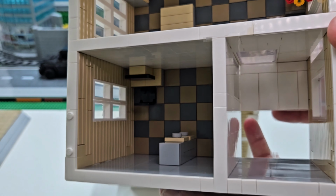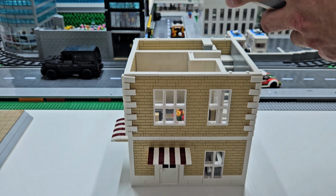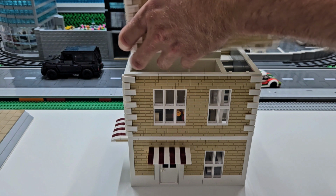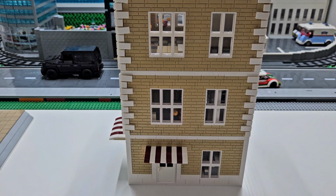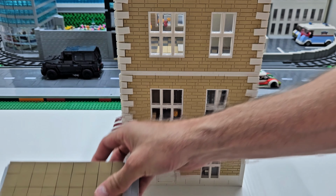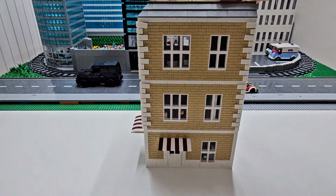This creates a consistent look throughout the home, just like you often see in real-life houses, which always look so clean and cohesive. We stack the final floors on top of each other and can now admire the entire house in all its glory. Now that the house is fully furnished, it also looks much better from the outside.